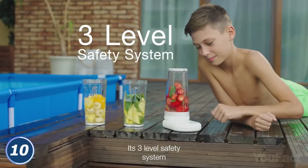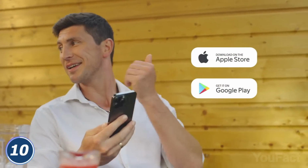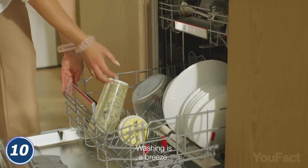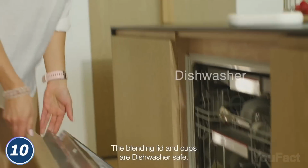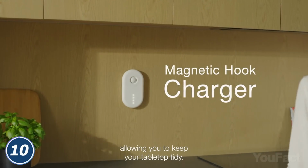In addition, there are 3 different modes to choose from. As for the app, it allows you to control the blender remotely, receive updates, and check your nutrition data. Keeping this thing clean is easier than ever since the cup is dishwasher friendly. Finally, hang the base onto that magnetic hook to charge it.